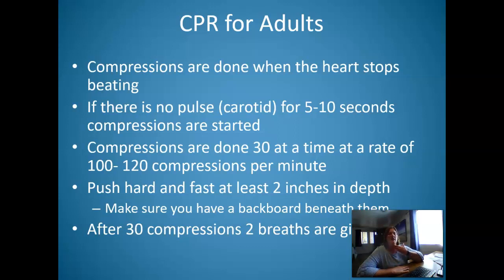If you find that Adam's apple where you swallow and you slide over into the groove on either side of your neck, you have a carotid artery. To check a person's pulse, we would find their Adam's apple, slide to the groove to find their pulse, and check that for 5 to 10 seconds. You want to check it for at least 5 seconds, but usually no more than 10. And if you don't feel a pulse in that time frame, we're going to go ahead and start compressions.